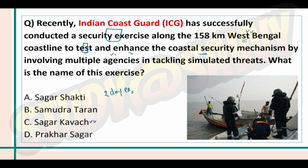Another important exercise which was recently conducted was Jal Thal Raksha. It was conducted by Indian Army in collaboration with Indian Coast Guard and Marine Police, and it was conducted in Bet Dwarka of Gujarat. Okay, now the aim of this exercise was to bolster security in Dwarka region and its surrounding islands.